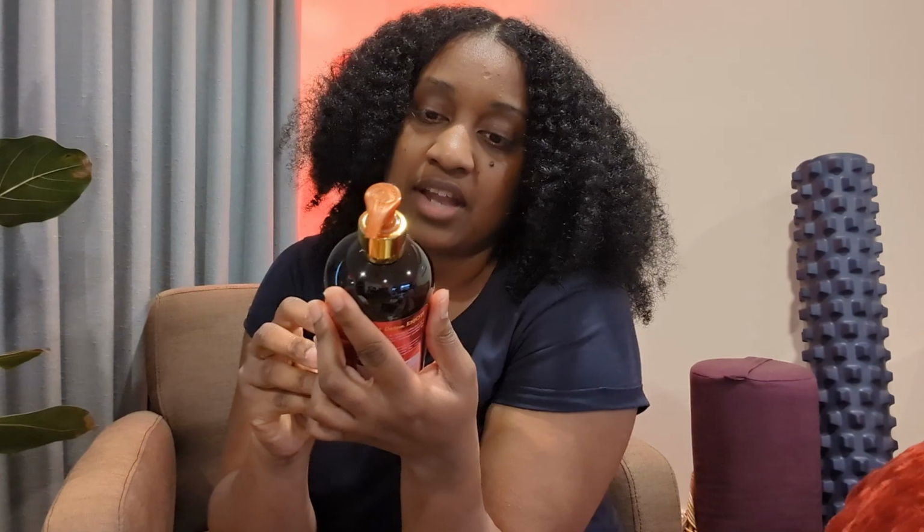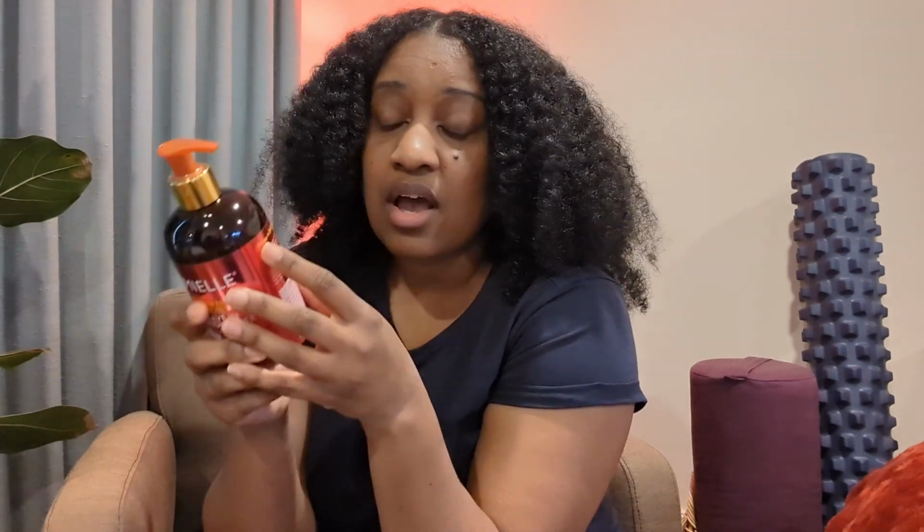Mielle, is that how you pronounce it? I'm pronouncing it the French way. But yeah, I ordered Mielle Pomegranate and Honey Leave-In Conditioner. I've never actually used this before. I normally use TGIN as my leave-in conditioner, but I've run out recently. And also when I was trying to order it on Amazon, it was really, really expensive. This was much cheaper.